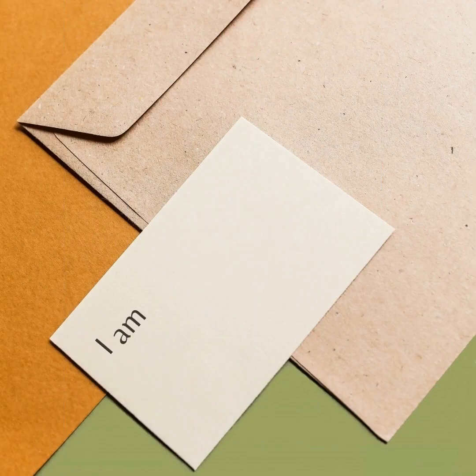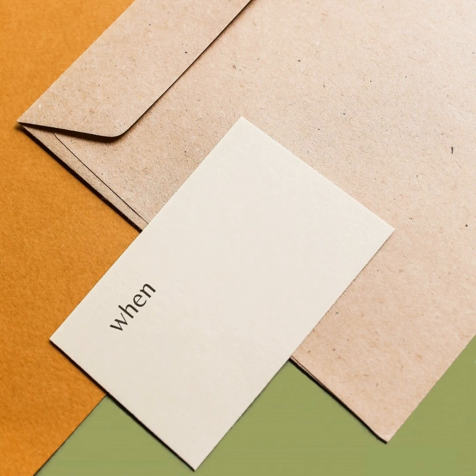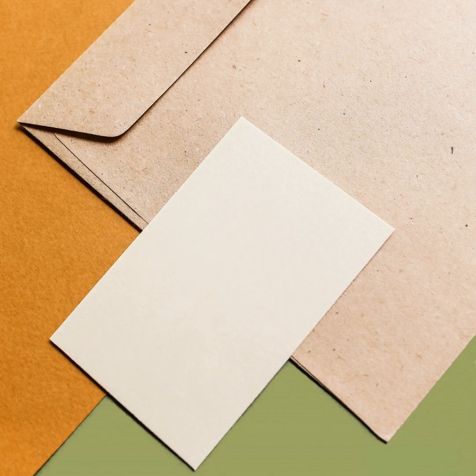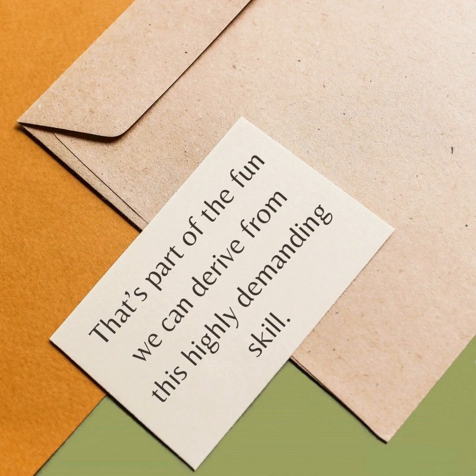Now, don't sweat. I'm quite proud of myself as I take things in my stride when realizing my sentences crumble and look messy on the paper sometimes, and I think that's part of the fun we can derive from this highly demanding skill.